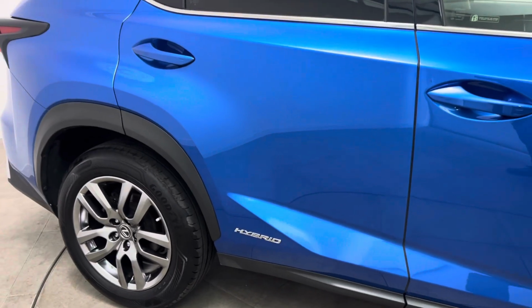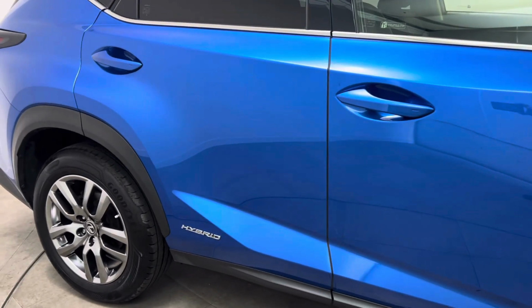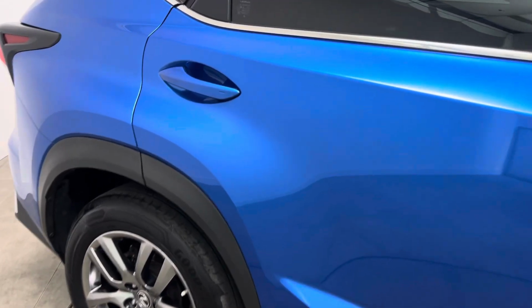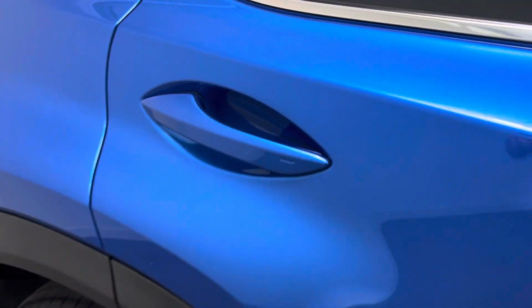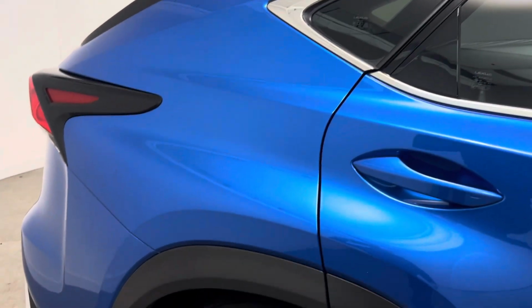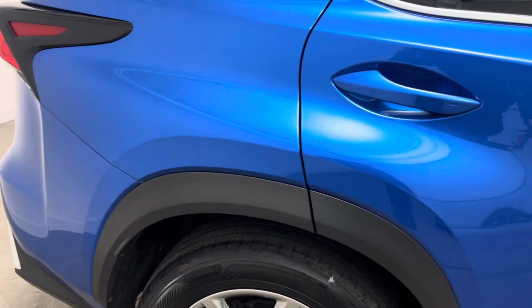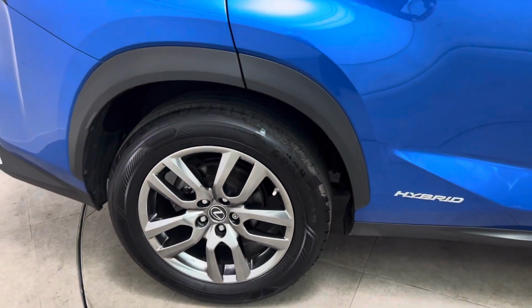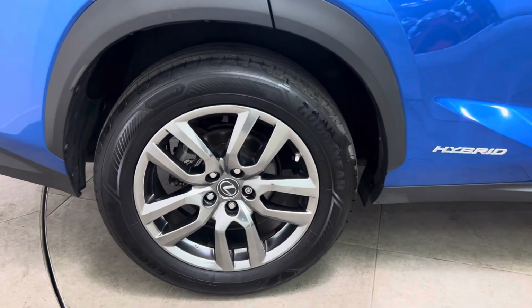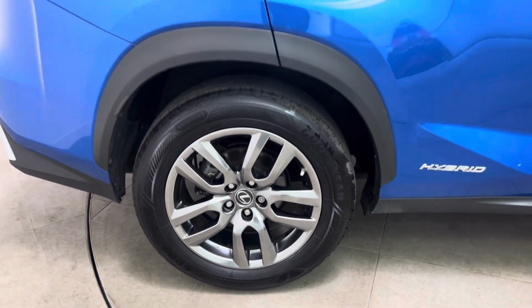Moving on to the rear door, exactly the same as the driver's front. Struggling to see anything to mention. Again, there's no marks or scratches underneath the handle, or the door edge really nice. Onto this rear panel, exactly the same. There isn't anything to mention. Plastic wheel arch again, free from any scuffs. And that alloy wheel again, struggling to see any marks.